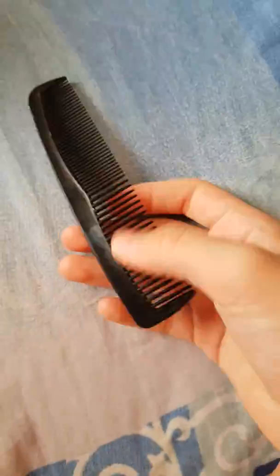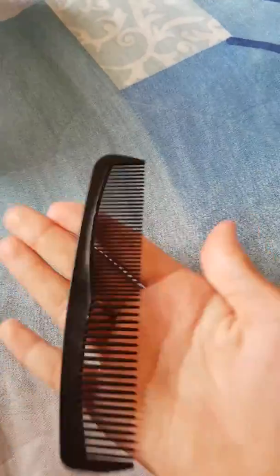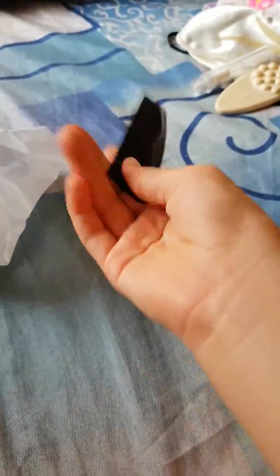Next thing we have is a comb. My dad has a beard, so if he loses his comb, I can just give him this. Here, Dad, take a comb for your beard. It has a thin type and a thick type. Really nice. Okay, put that aside.